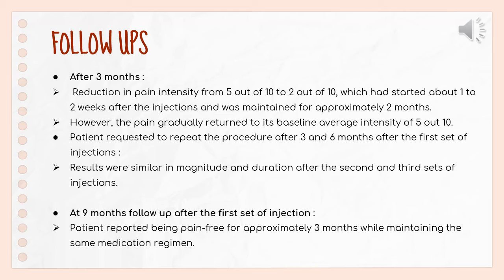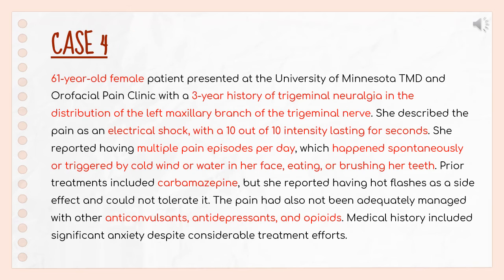But the results were similar in magnitude and duration after the second and the third injection. So at 9 months follow-up after the first set of injections, the patient reported being pain-free for about 3 months while maintaining the same medication regimen.